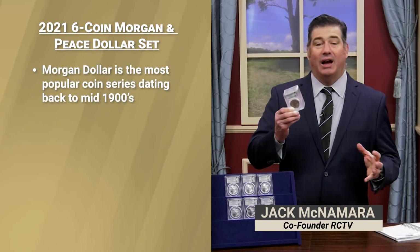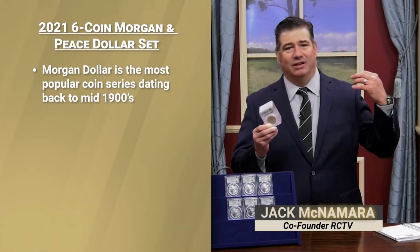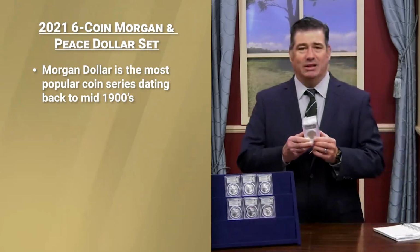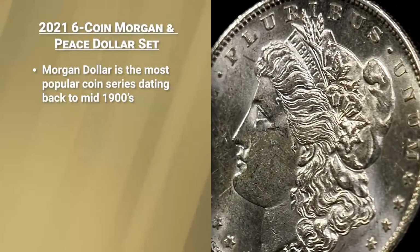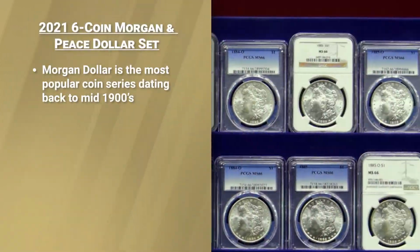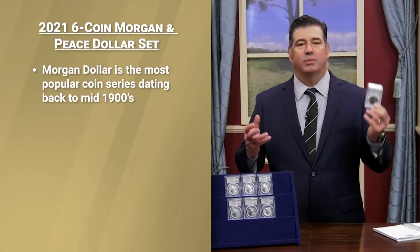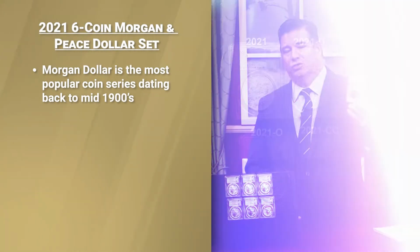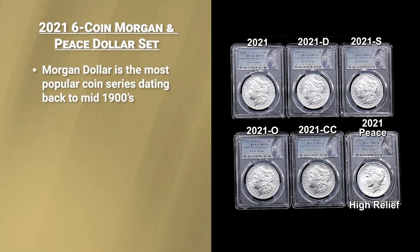These are some of the most popular coins. I mean, the Morgan dollar has been the most popular coin with collectors, going back to the 1950s, 1960s. This coin has been the go-to coin, the coin most sought after by collectors, the coin that most collectors are trying to build sets of. When I go to coin shows, this is the coin that so many dealers are looking for, trying to offer people. So when they came out with this new set, this was a huge deal.